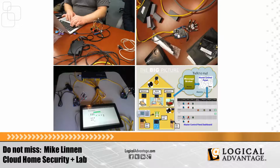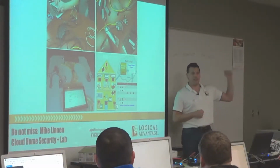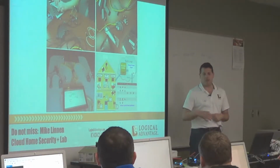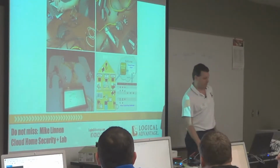So the next lab, there's a session talking about the lab that Mike Lennon back there is doing, and I highly recommend everyone to come to it because it's amazing and it's really awesome. And also I want to thank Mike for helping me set up all the stuff. I never would have gotten set up without him, so I really appreciate all the help.